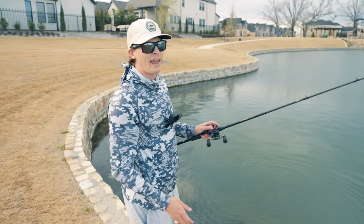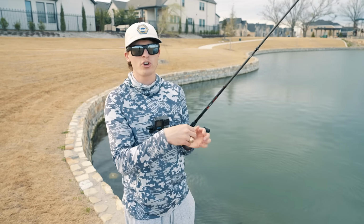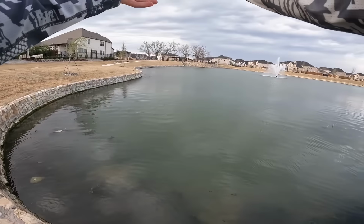If we were closer to the truck, I would enter him into my Fishing Chaos monthly tournament. But you know what? I'm not gonna win nothing with a fish of that size anyways.